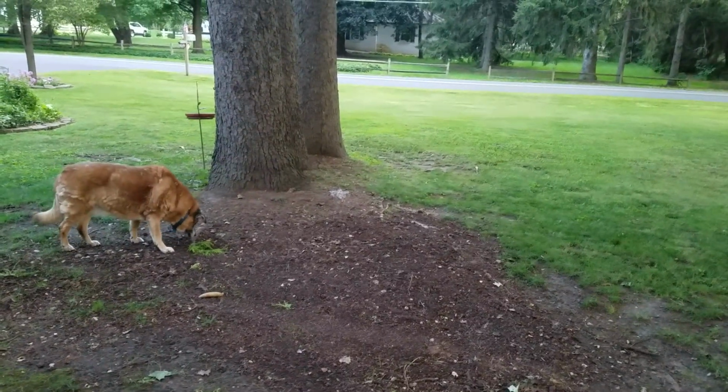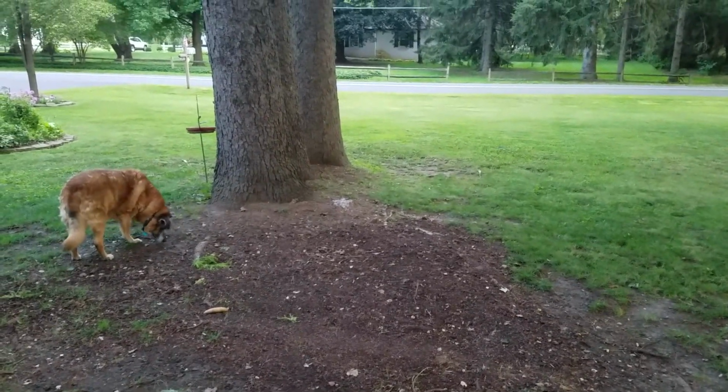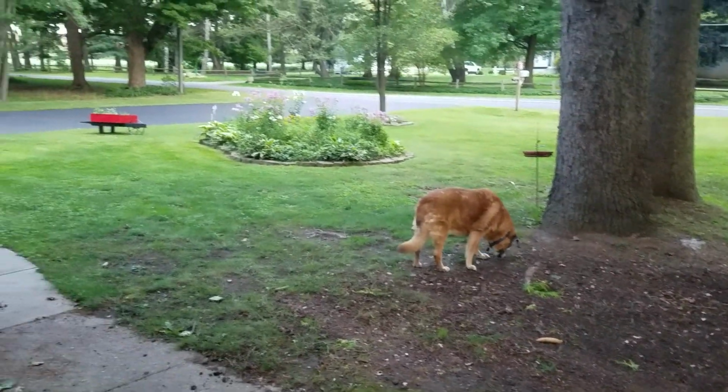Sadie's having fun sniffing everything. And I'm pleased that the yard has turned out so well.